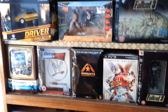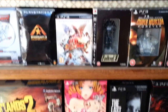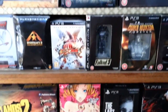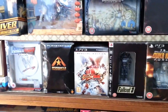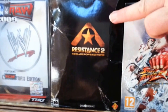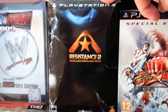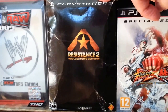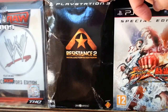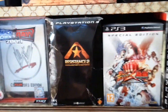Now, basically, I collect just PAL UK, so I'm talking to you today about PAL UK editions. There are a couple of exceptions. If I can just show you this one, that one I bought online. The box is well tatty. It's actually an American edition of Resistance 2. It's got a figurine and an art book inside there. Actually quite rare in this country now, and the only reason I picked that one up is because it was cheap. The box is a bit battered, unfortunately.